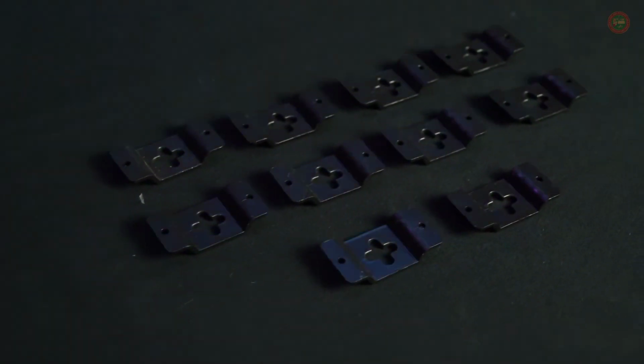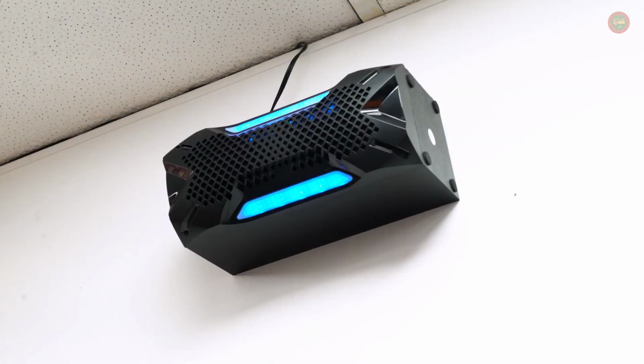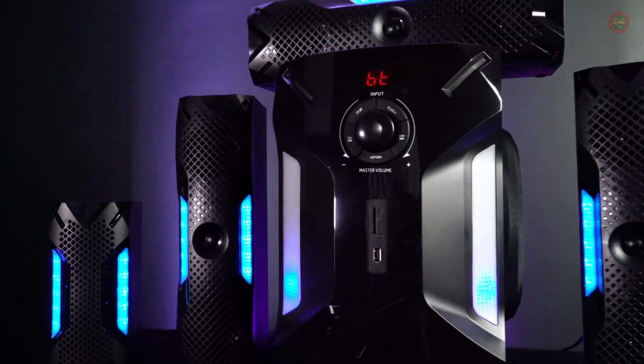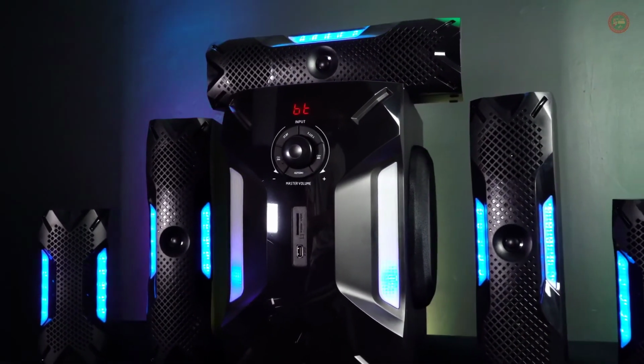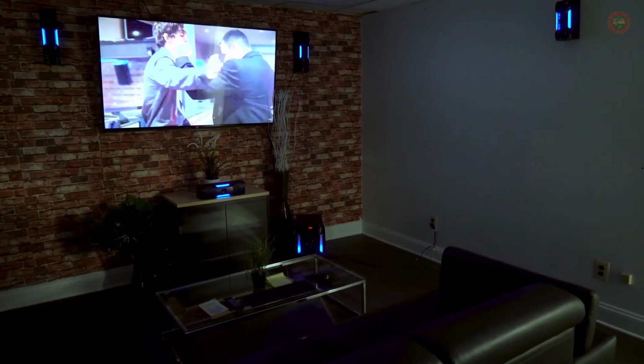Each speaker comes with 2 mounting brackets and screws so that you can mount the speakers vertically or horizontally. Each satellite speaker also features plenty of wire so that you can run the slack through your walls and hide the wire for a clean, sleek installation.